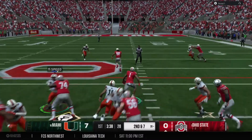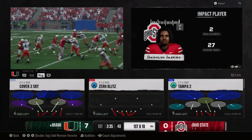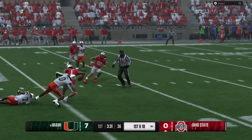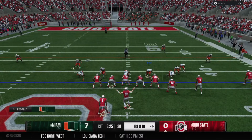Out of the shotgun, they go to the ground. At midfield, he's got room. Now they're starting to feel it. They've got a first down at the 44. That has got to be demoralizing if you're on defense, because they just ran the ball right up the middle, down your throats, and they gashed you.